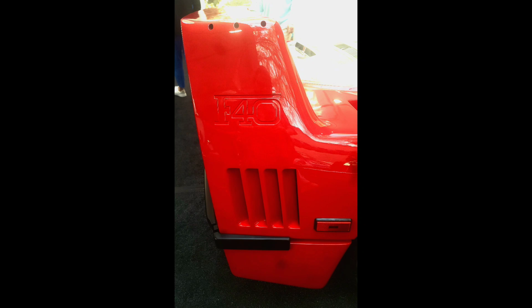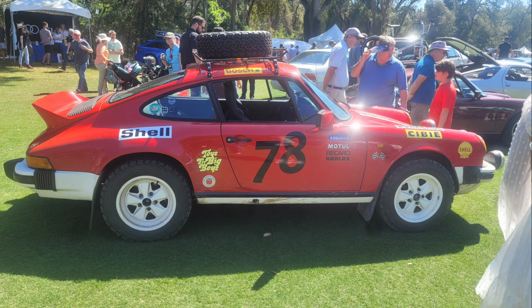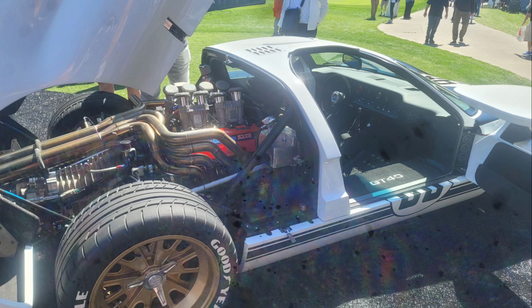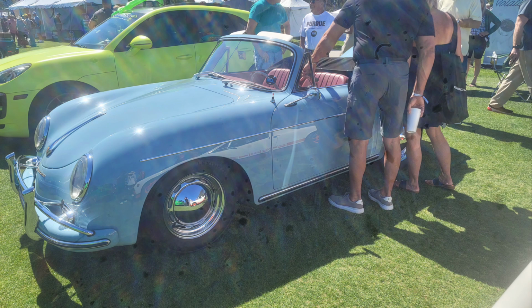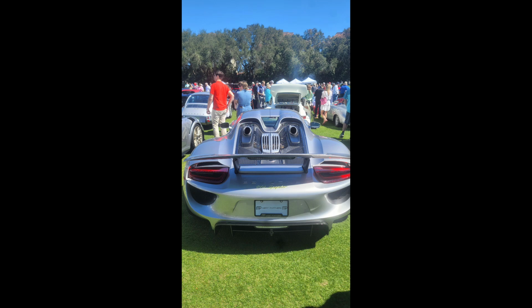F40 that went up for auction. Took the iconic tailpiece. This is a Sunbeam. No, what? I think it's a Sunbeam. Another off-road Porsche. Ford GT, an original. Super cool. Same there. Wicked engine. Look at that thing. Another Porsche GT2, I believe. There's another 356 Porsche, cutest little car. We've got, that's the new Porsche Hybrid.